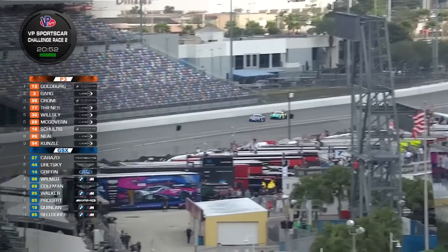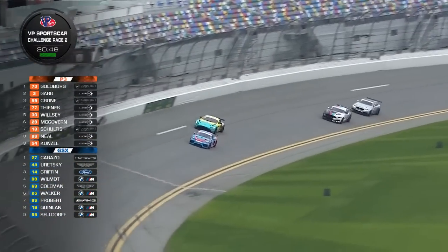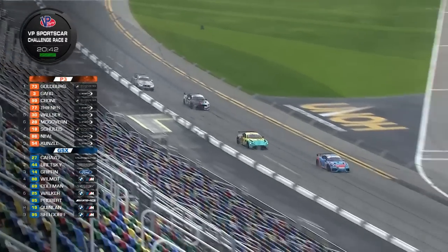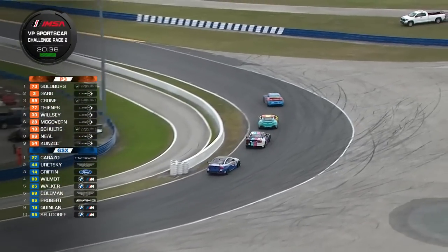And both of these cars are coming towards the end of their competition life, if you like. The Mustang has been around since, this is its 6th year. In fact, it was 2017. It was due to lose its homologation at the end of last season. The original plan was to have a new generation GT4 Mustang ready for this year.